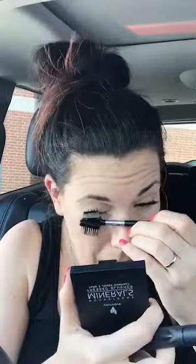Alright, so this is my cowlick eye. I take that lash comb just to kind of pull it through.